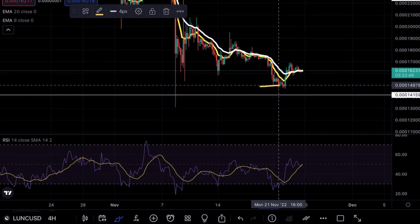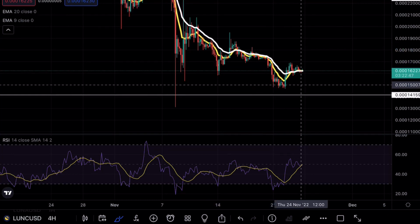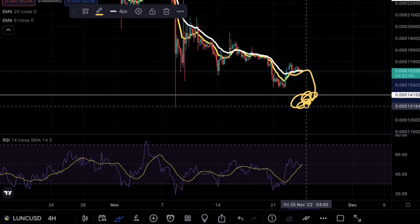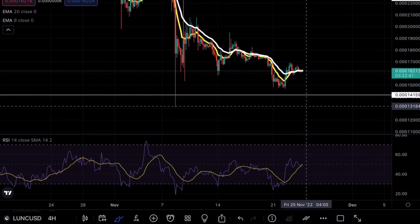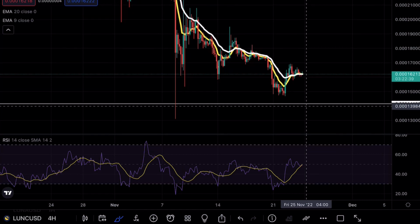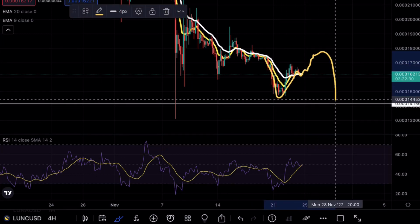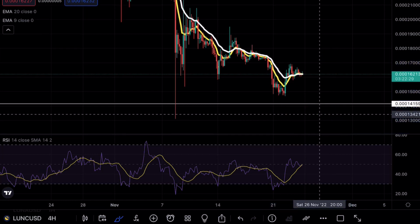We did have some very nice support lined up here around the 14.8 mark. We still have not tested my major support around the 14, which I would still be expecting, but as long as we can stay above these exponential moving averages, there is a bullish case in the short term. From a bearish scenario, if this was a fake out opportunity and we see one last wick to the upside before that continuation to the downside, that is definitely a possibility. We would just have to keep an eye on the lower time frames.